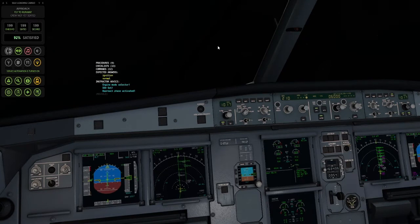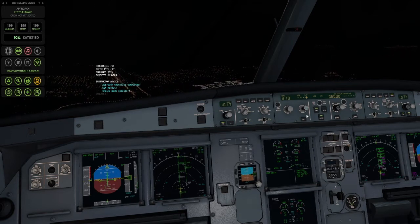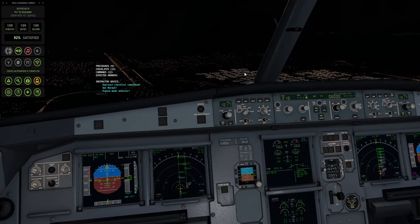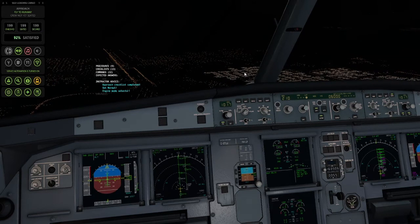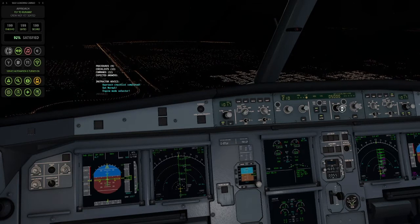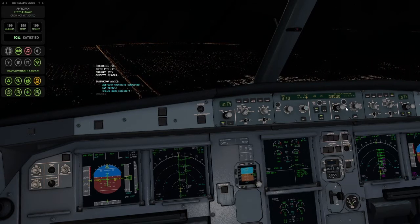Five hundred set. Engine mode selector. Normal. Set normal. Descending 8,000 feet. Approach checklist completed. Descend unrestricted altitude 3,000 feet. Descending unrestricted 2,000 to 3,000 feet.